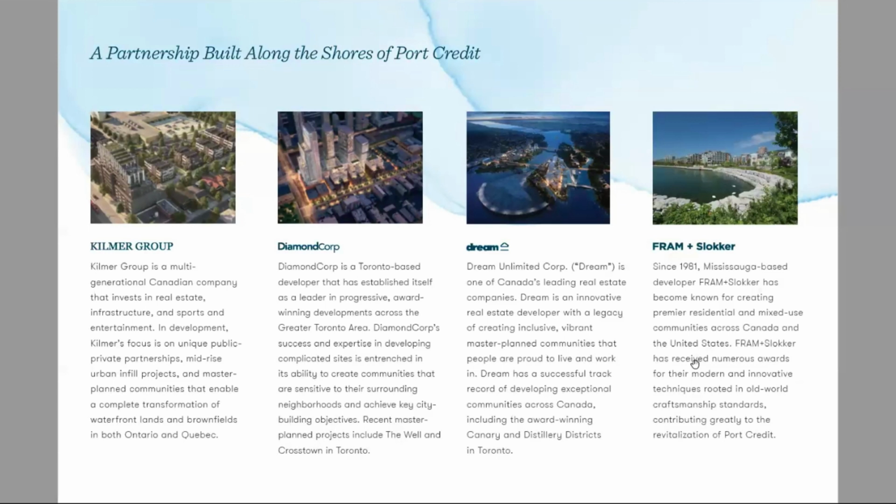Dream, with Kilmer, has the experience of doing master plan communities. I own in a Dream building in the Canary District. If you're familiar with the Canary District, it's right beside the Distillery District, which is a master planned community in the southeast corner of downtown Toronto.